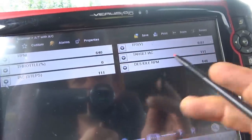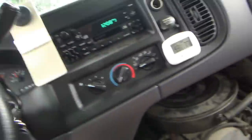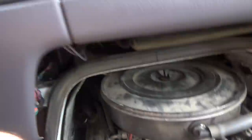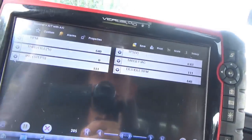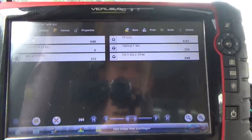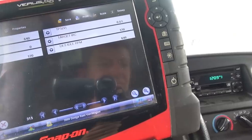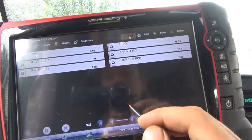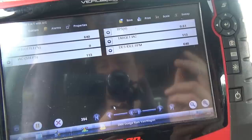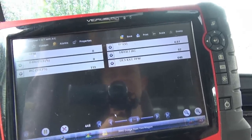See, the target IAC now is higher to maintain the RPM. Before it was like 80, now it's 111. That's kind of strange. Why would that happen? So I don't like how the IAC had to go up almost 30 steps to maintain the same idle. That doesn't make any sense to me. Let's shut it down. See, back to 87 now.